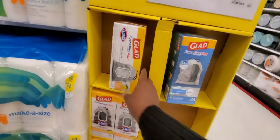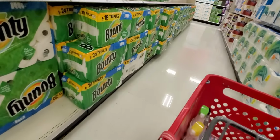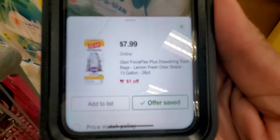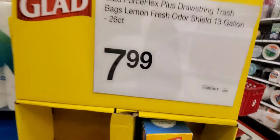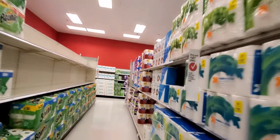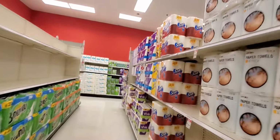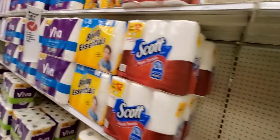You guys see that the Glade is $7.99. Let me scan this. For some reason, I need to scan because it's in an end cap. Okay, it's $1 off, so it's $6.99 for a 26 count of Glade garbage bags. Well, I won't do that deal because we did that deal several times already, and I just don't think it's worth it anymore.